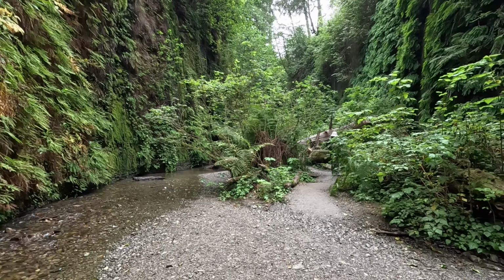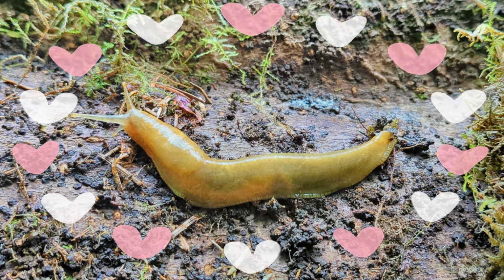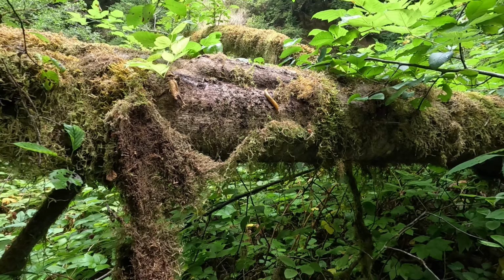The infamous banana slug. We finally found our banana slug. What a beautiful little invertebrate. Just incredible. I guess they get bigger and brighter.